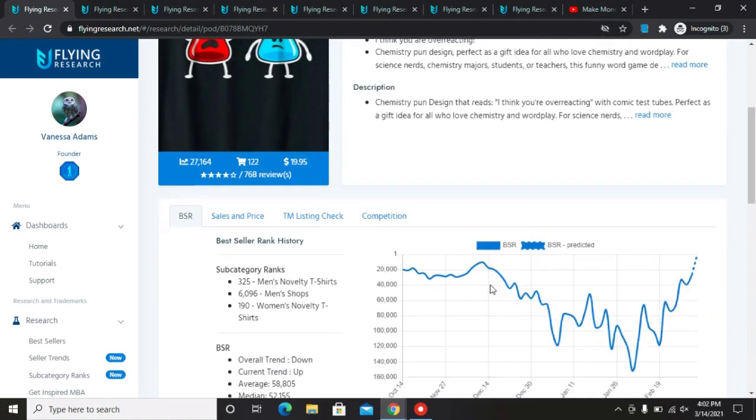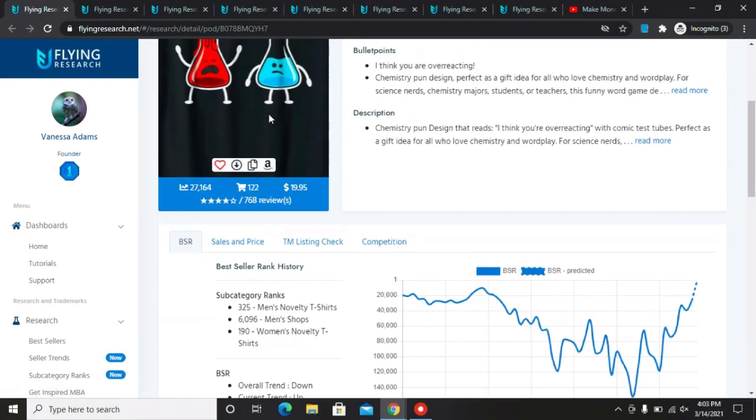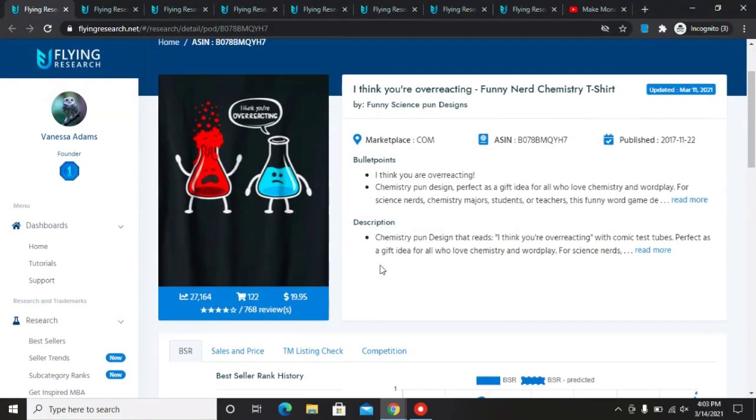Wow! Oh my goodness! So look at this. This is a really deep fall in BSR, then a deep increase in BSR, then it just kept on falling and falling, and it's projected to fall more. So the current trend is up. Wow, I didn't expect to see that. So over 19.99, 19.95 price, 122 sales, and 768 reviews. Well, that means this design has been here for a while. Let me see. 2017, there you go. Those are 768 reviews. Wow, that's a long time to be benefiting from just one design, don't you think?